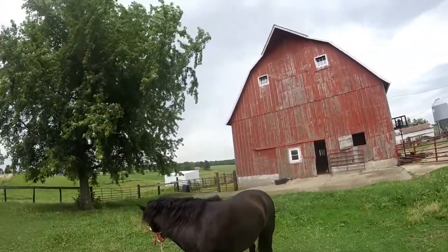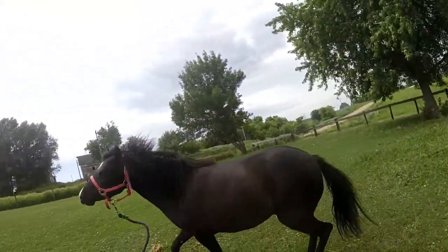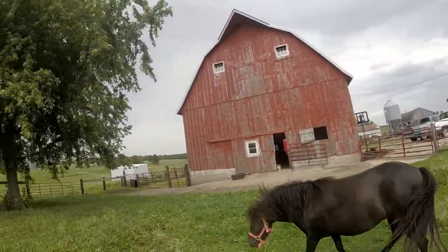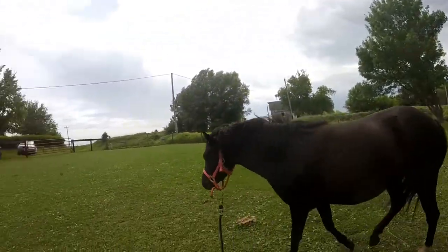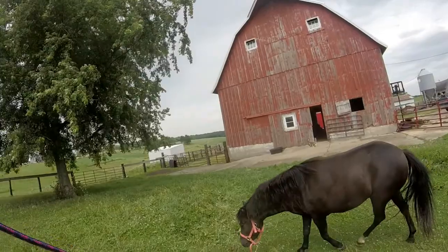So now I'm going to ask her to go forward. She was a little bit confused, and also was wanting to eat grass. But she did pretty good. She just walked and gave me a little attitude, as you can see. But with a few corrections, she knocked it off and went.